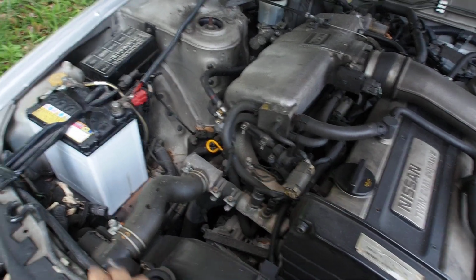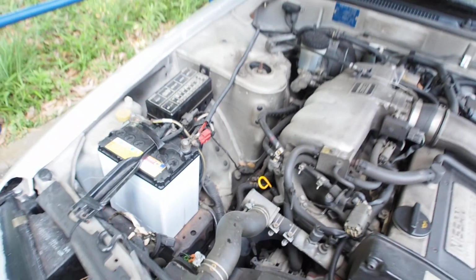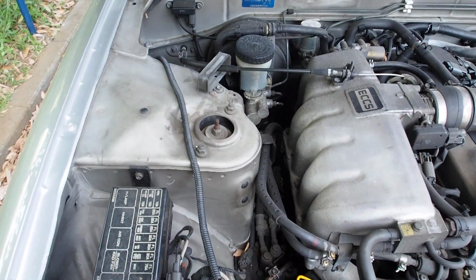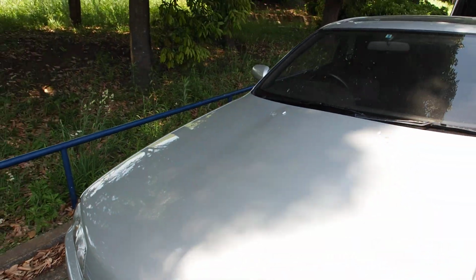Oil and coolant. Well, coolant looks fine. Oil looks like it needs to be replaced. And we got a bit of corrosion down there, near the battery. It is commonplace for these to have corrosion. The other commonplace is the strut towers here, and this one doesn't have any corrosion on the strut towers. So pretty good. Close the hood there, give you a quick peek at what it looks like.